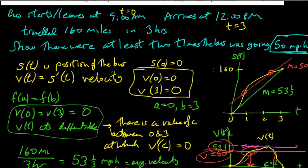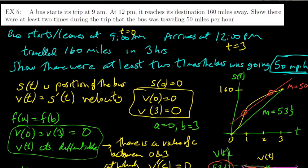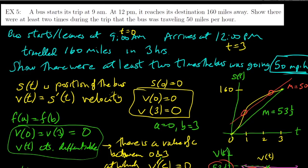So again, the question wasn't at what time was the bus traveling at 50 miles per hour. We don't know what time. All we know is that there has to be a time, sometime between 9 a.m. and 12 p.m., where the velocity was 50 miles per hour. In fact, there has to be 2 such times, at least 2. Make sense? Okay, so that's the power of Rolle's theorem and the mean value theorem. It can demonstrate that, in this situation, the bus had to have been traveling this fast. There's no way around it.